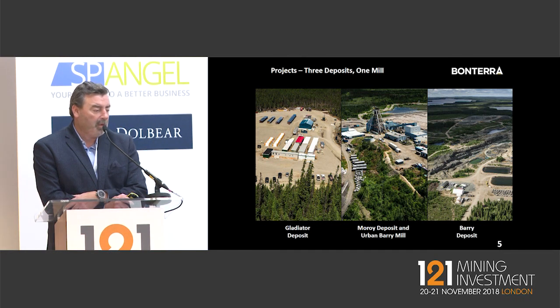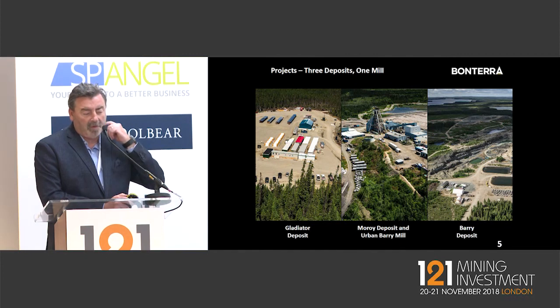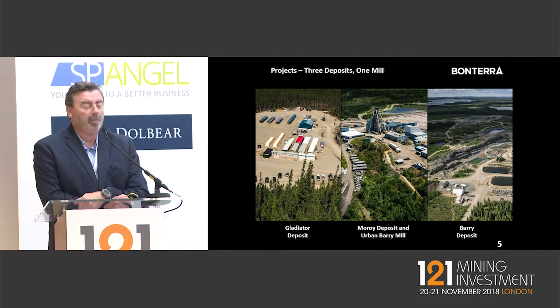Then next to that is Moroi. So that was an existing mine called the Bachelor Mine. We've now since shut that down, and we're concentrating on expanding the mill and expanding the Moroi deposit that's next to it. And then Barry deposit is very similar to Gladiator deposit. It's 8 kilometers away from it, and it will be developed as an underground vein-style deposit.